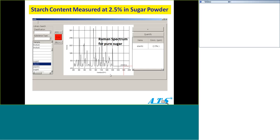The library data could change from one facility to another facility. You cannot use the same library. But with spectroscopy, believe me, they are the same. And that's the beauty of this product.